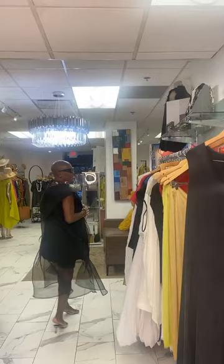I'm showing you this little vest chiffon duster today. I just put on something a little short beneath because I like short dresses for the summertime. But this is it. The collar is very important. The designs on the side are very important. And it's just a very comfortable piece to show up in.